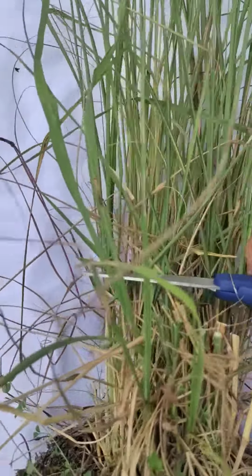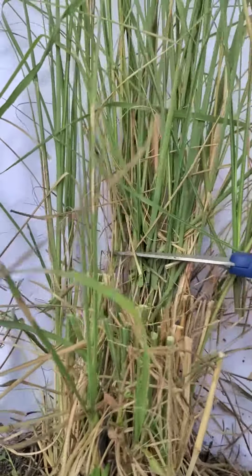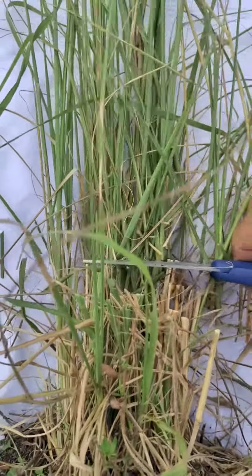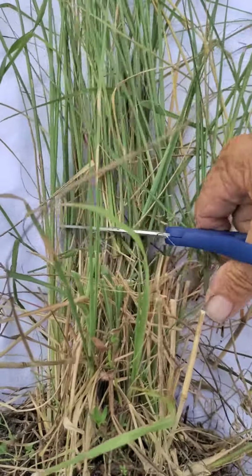I'm going to take a pair of scissors and try and cut this. And you can see it's very difficult to cut. Well, it'd be the same thing for an animal like a cow or a bison or an elk or a deer that grazes it. It's hard to cut it.